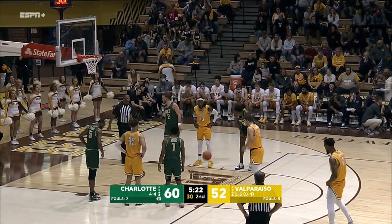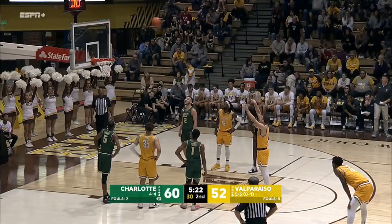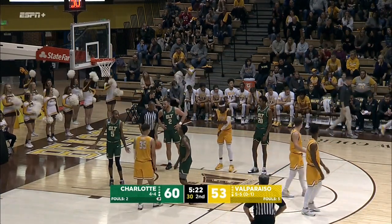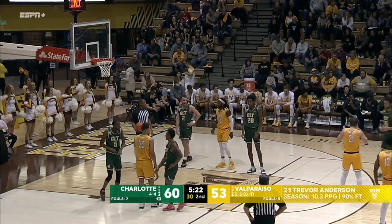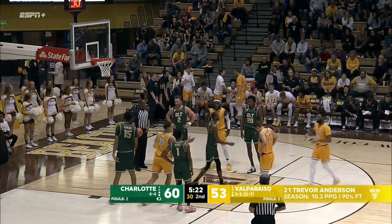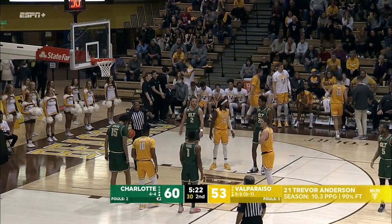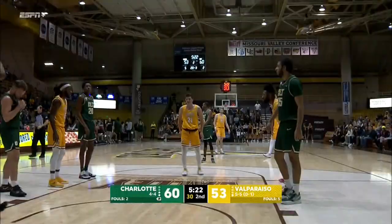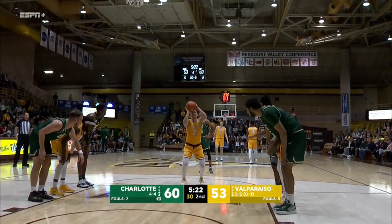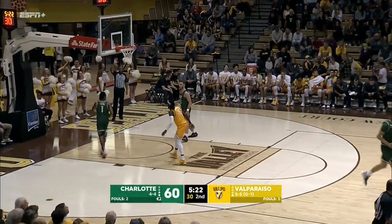Boy, Charlotte has just answered with big shot after big shot. Anderson makes the free throw. Gordon's gonna give Kobe King a breather, try to get him under 4 minutes here. One more free throw for Trevor Anderson with 5:22 to go. And it's down to six. One last try, let's get to Noah.